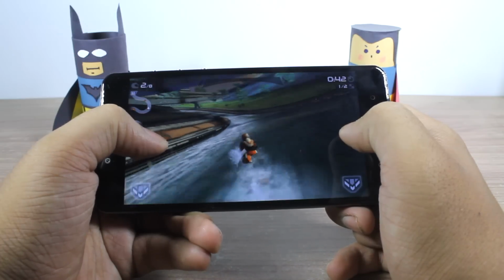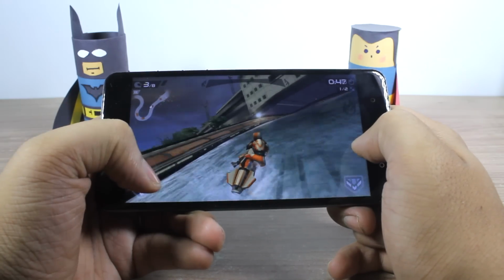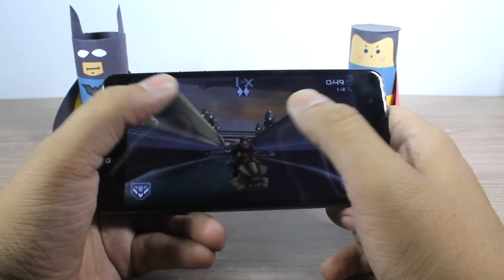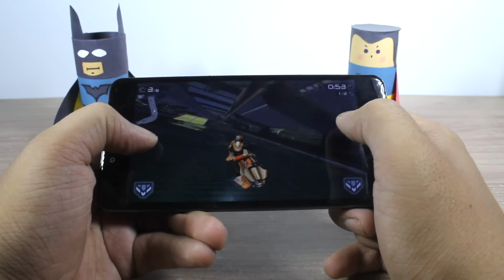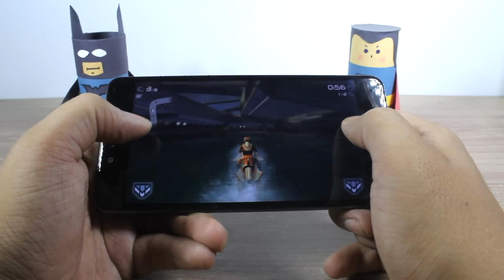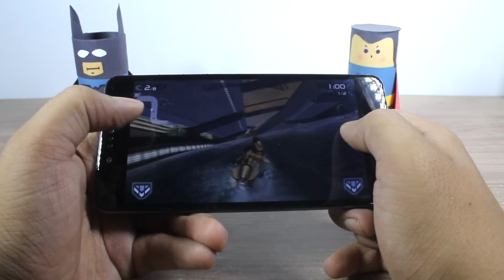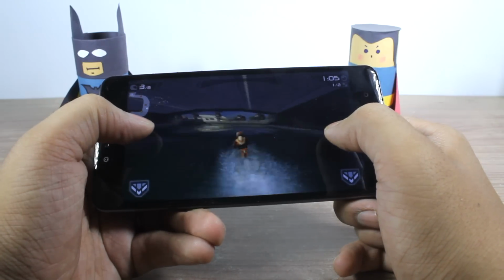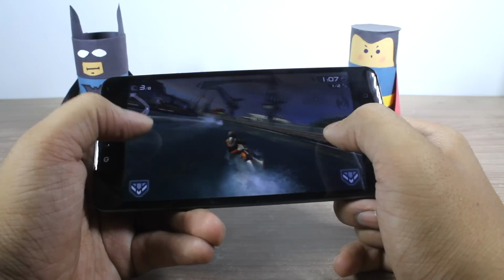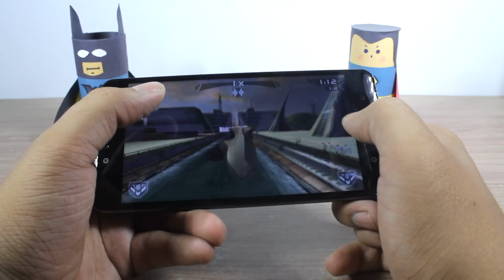Now moving on to the second game, Riptide GP2. It's a bit of a high-end game with physics and water splashes involved, and you get to ride a speedboat in a racing game. Now as you can see, the game is running smoothly on the device and there are no lags and frame drops, and I'm quite impressed and surprised, I would say, because on the previous unit it was giving us some lags, but on this Mark 1 everything is so smooth. There is no lag in controls also, and overall a decent gameplay.